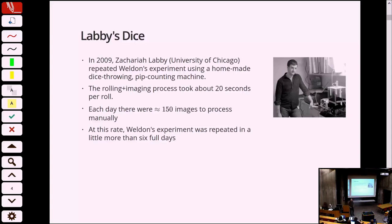So he took a dice, and he rolled it, and then he took a picture of it, and then he used computer vision methods to figure out how many up-facing pips there were, and he counted the dice. It took about 20 seconds, so he did about 150 of these a day, and each image had a number of dice in it, and so he repeated the entire experiment in about 6 days and had a computerized record of the data.